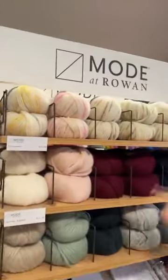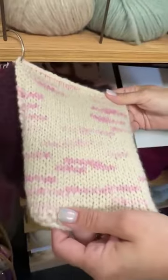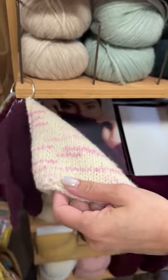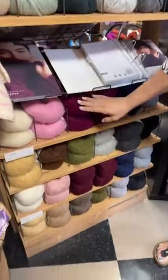Okay, along with Rowan came Mode at Rowan, kind of a subline that they have. And it has, Janine's going to chase me around the store today, 2 new yarns, Color Mix, which is very pretty. This is how it works up. It has just random dashes of color. You don't need anything special to do it like you do with hand dyes. You just knit and it does the color. And then Mohair Soft, and it is a very soft mohair.